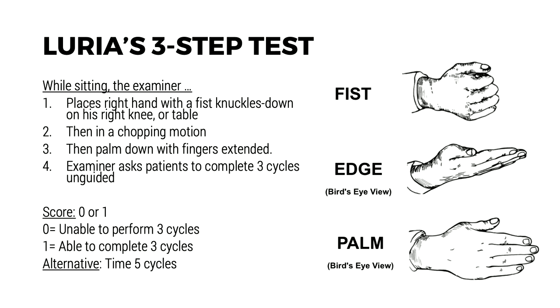Then the examiner asks the patients to complete 3 cycles of this unguided, okay? So fist, edge, palm. The patient can count 1, 2, 3. They can say fist, edge, palm. They could do whatever they want to do, but they have to get that order 3 times in a row in order to pass the Luria three-step test.